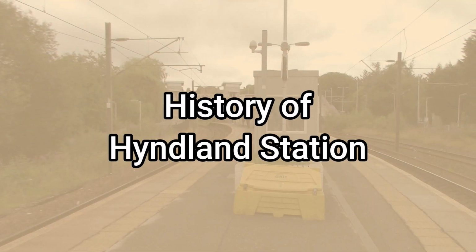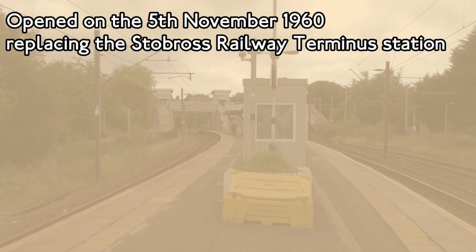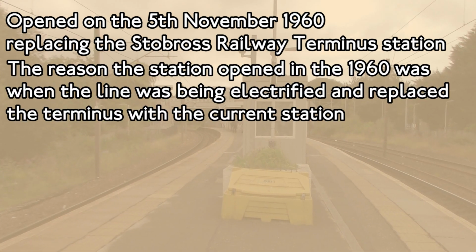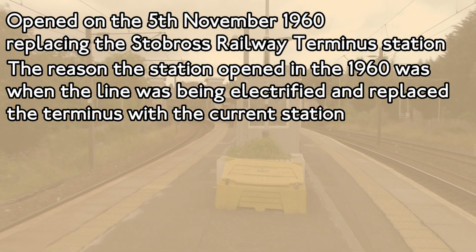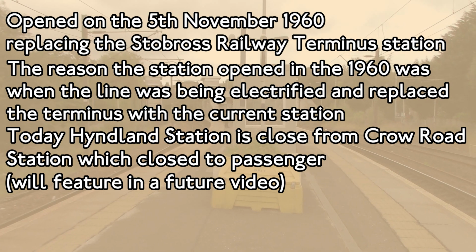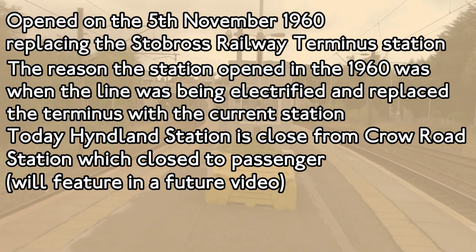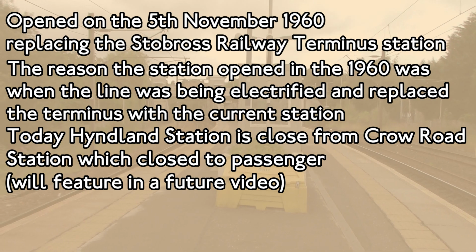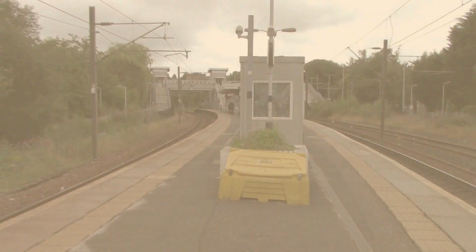We're now moving on to the station history of Hyndland Station. Hyndland Station was opened on the 5th of November 1960, replacing the Stobcross Railway's terminus station. The reason the station opened in 1960 was that the line was being electrified and they replaced the terminus with the current station. Today's Hyndland Station isn't too far from Crow Road Station, which has closed to passengers. There will be a future video visiting some disused stations in the Strathclyde area, and Crow Road Station is one of them. The three-letter station code for Hyndland is HYN.